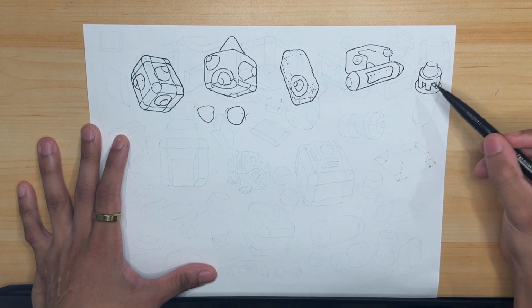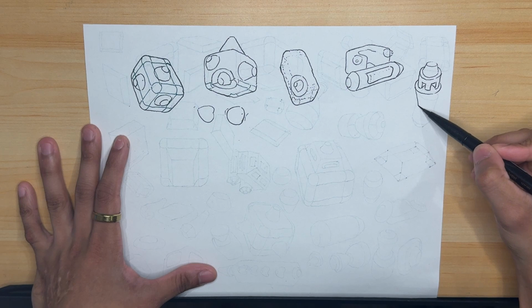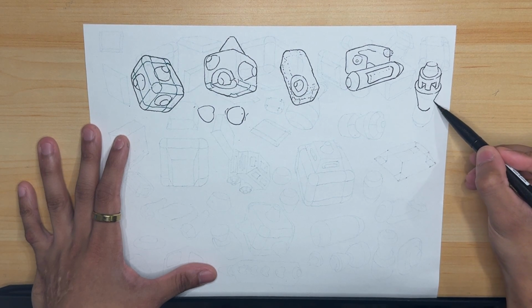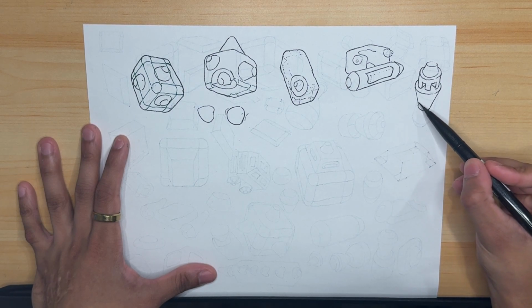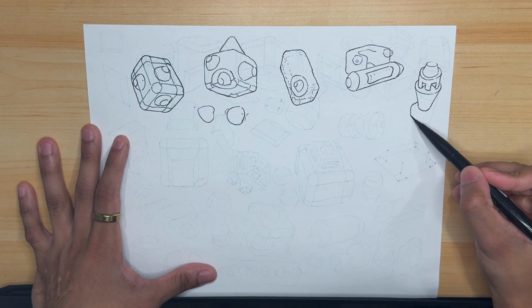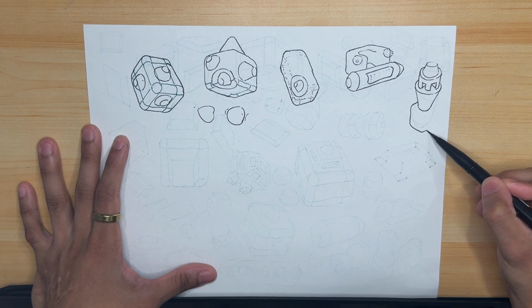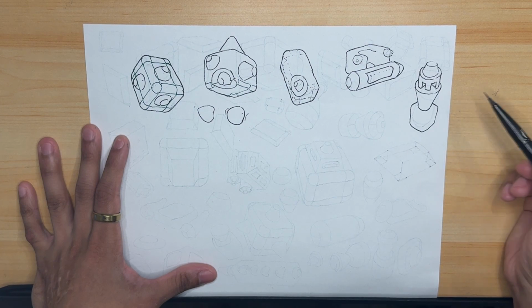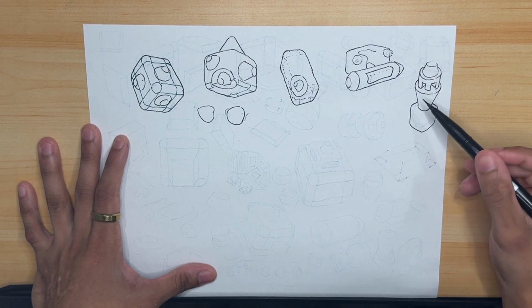It's in the wrong perspective. That's way too narrow compared to this. But you see? Then I can even do something like, boom, right? Just like that.